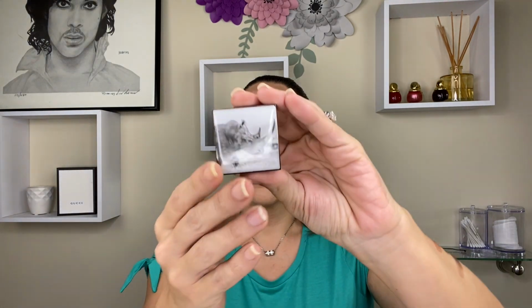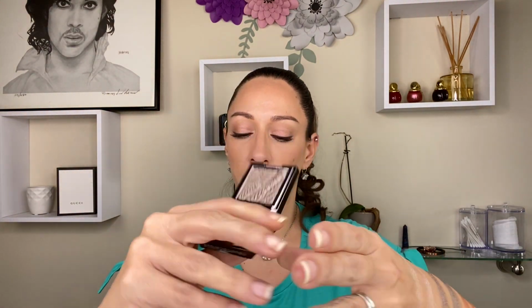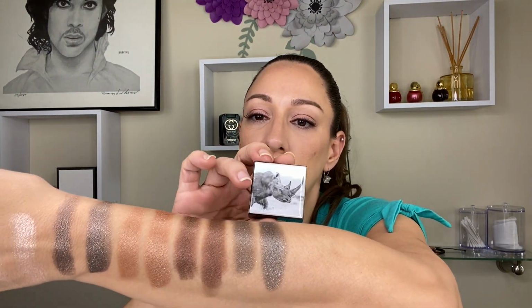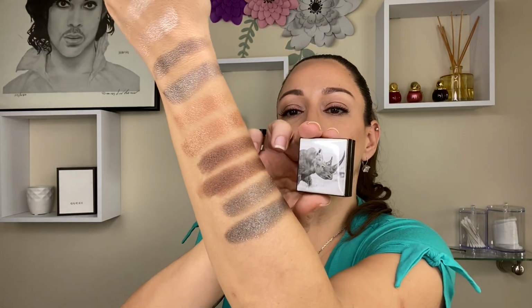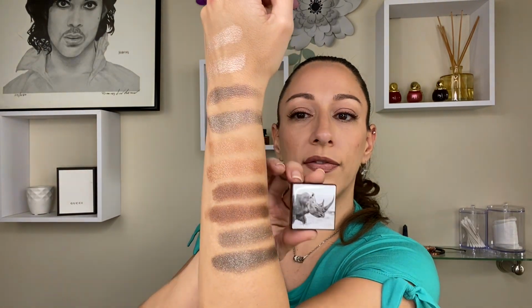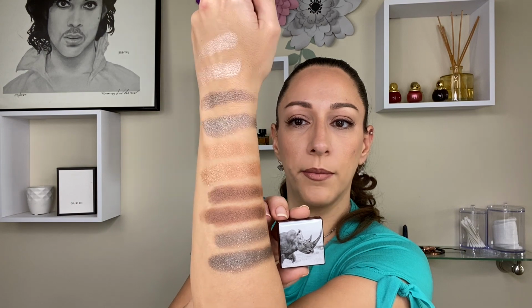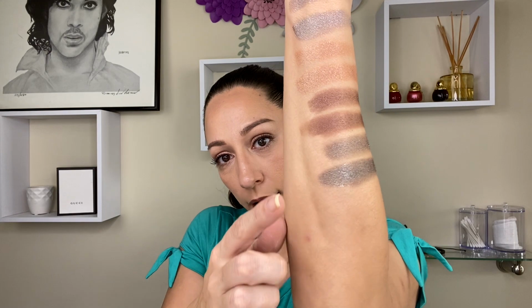Next, we will move on to Rhino. And it looks like so. Here is the shade. So here is Rhino. And with this shade as well, you can see that dry and wet. The wet is definitely darker than dry. And although it looks a lot like Elephant, there are differences in person. So this is more of a mushroom shade and Rhino has more of a rustic gray look, if you can see that. So this is Elephant and this is Rhino.